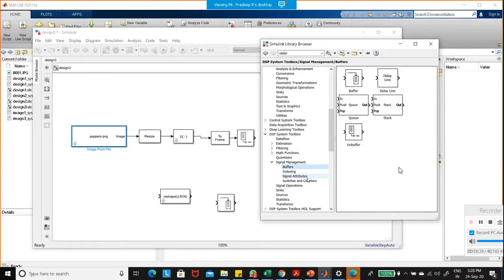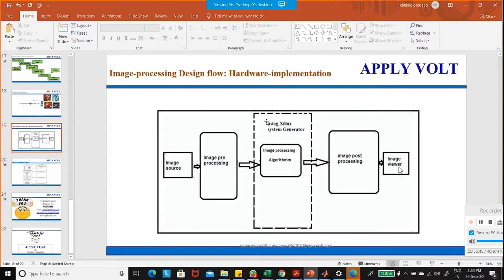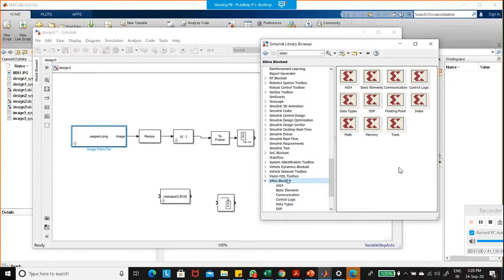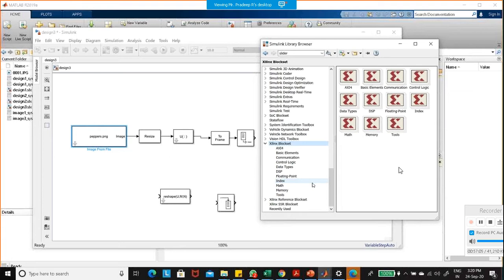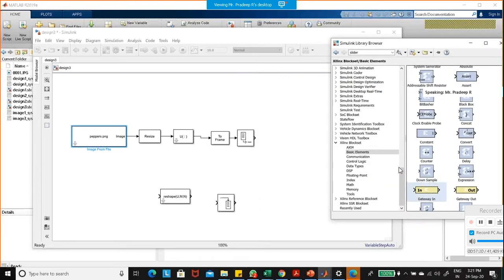For that, I am going to the library. The algorithm is designed using Xilinx System Generator, so I am going to the Xilinx block set. When you configure Xilinx to MATLAB only, this block is available; otherwise, this block is not available. In the basic block set, I want to take my input as well as my output. These are the two things I want to drag and drop.